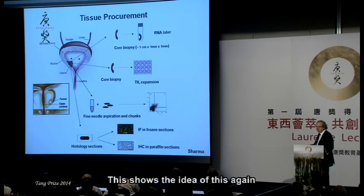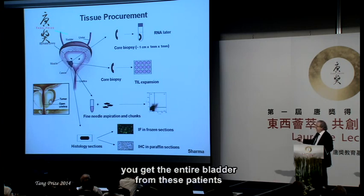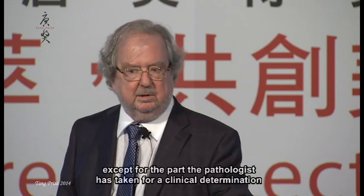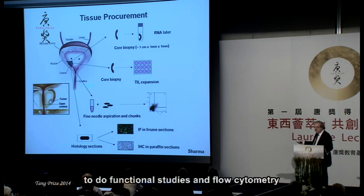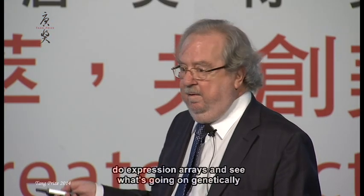And so this just shows the idea of this. Again, instead of just getting a biopsy or bits of blood, you get the entire bladder from these patients. You get the entire tumor, except for the part that the pathologist has taken for a clinical determination. And that gives you enough tissue to get T cells, to do functional studies. T cells, do flow cytometry. You can isolate fractions, do expression arrays, and see what's going on genetically.